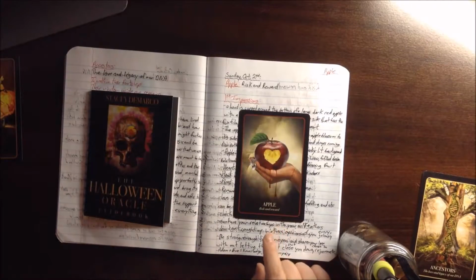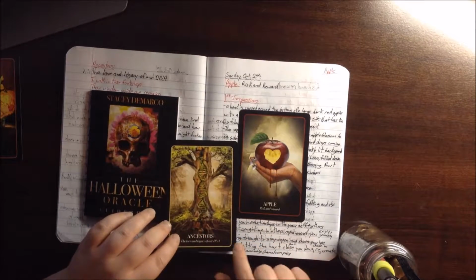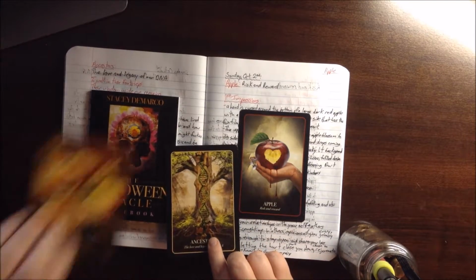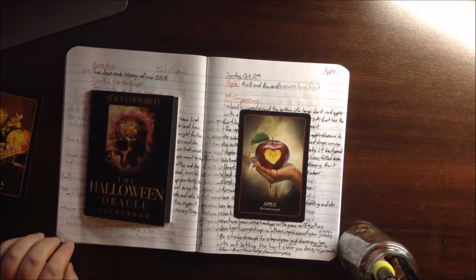So the second card, which would have been the 1st of October, is the Apple card, and it is risk and reward. I also like that the card's borders, the little borders here, they're different colors. They kind of go along with the picture. So that's kind of neat, nice little touch. I don't mind borders when they're incorporated like this.